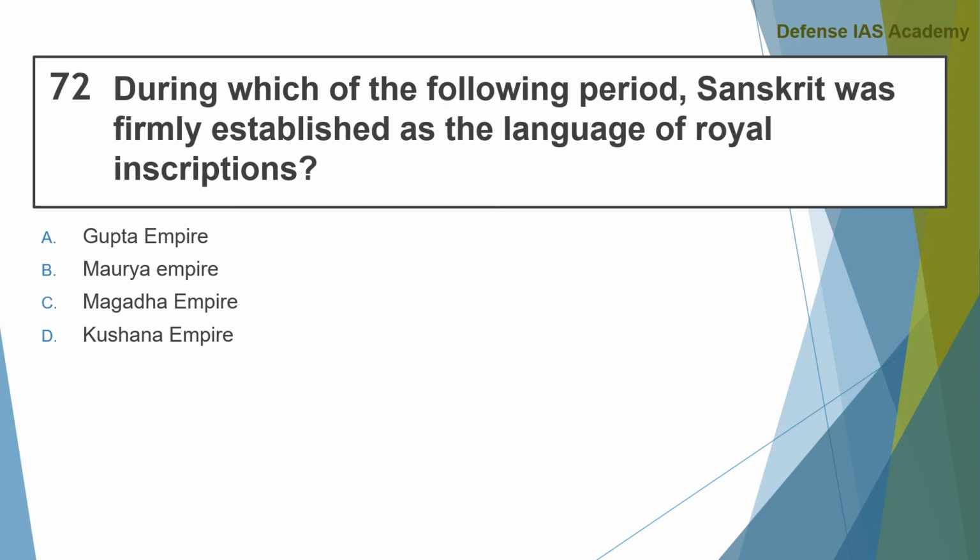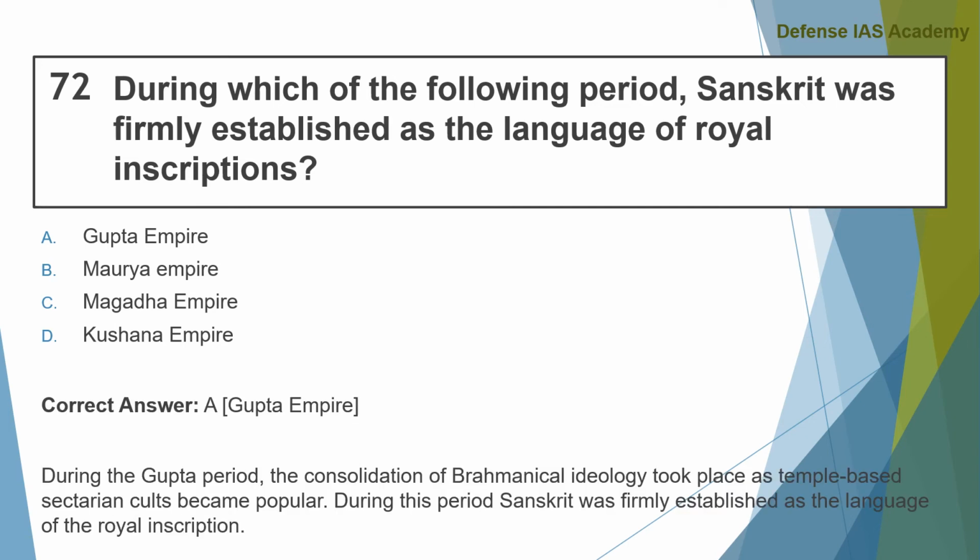72. During which of the following periods was Sanskrit firmly established as the language of royal inscriptions? Answer is option A, Gupta period. During the Gupta period, the consolidation of the Brahmanical ideology took place as temple-based sectarian cults became popular. Sanskrit was firmly established as the language of the royal inscription. I think this question is repeated. It is covered earlier in this session.